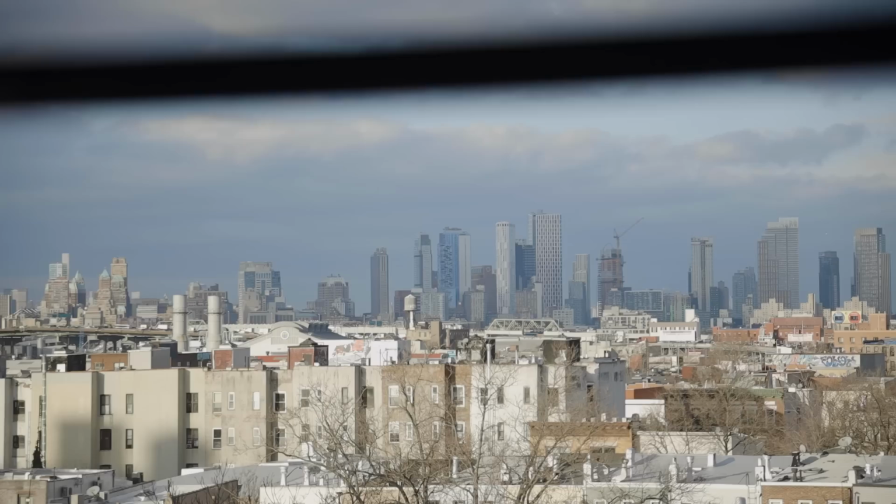We did go high end on the lighting fixtures as well, just wanted it to look nice. And one of the coolest things about my office, that skyline just never gets old. Ever. Let's keep it going.